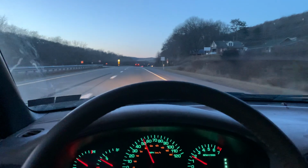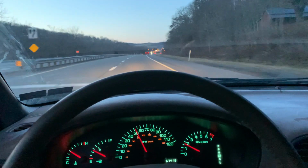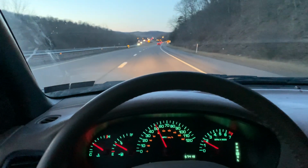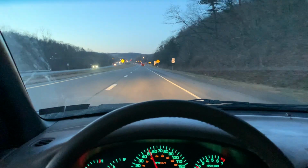I don't connect with many of my cars. Well, I connect with every single one of them before I sell them, but some I connect with more than others, and this one just really has a special place in my heart. I really love this thing, and it's such a comfortable ride. This has been a really nice drive.